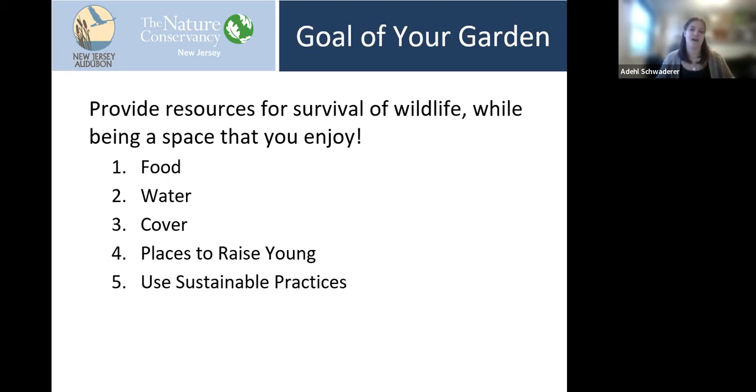You can just allocate a small portion of your property for native plants and wildlife, while also utilizing a portion of your lawn for sports or for hanging out there. And in general, no matter what kind of gardening you're trying to do on your property, it should be able to provide resources for the survival of wildlife while also being a space for you to enjoy.